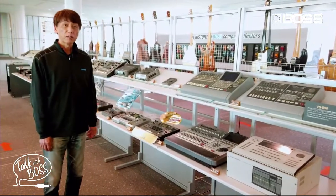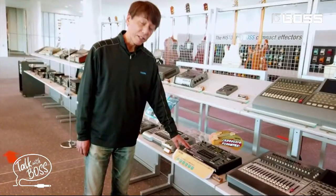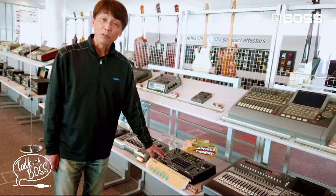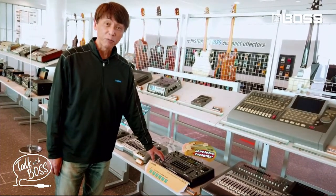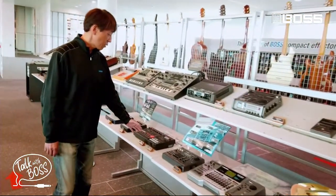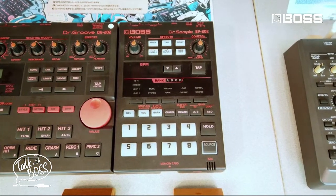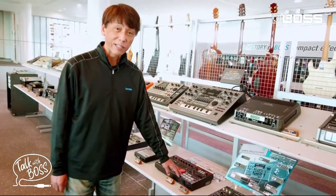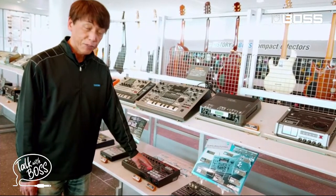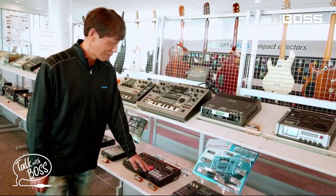This is the digital recorder corner. So this is BR8, a very intuitive recording system. So maybe a lot of guys used the BR8 for recording your first CD. And we have a lot of recorders. And also, this is SP202. This year, Roland released the SP404 Mark II, but the original SP sampler model was the SP202, designed by Boss.